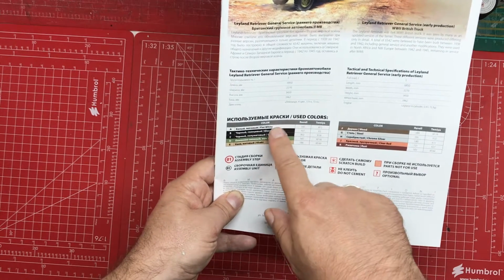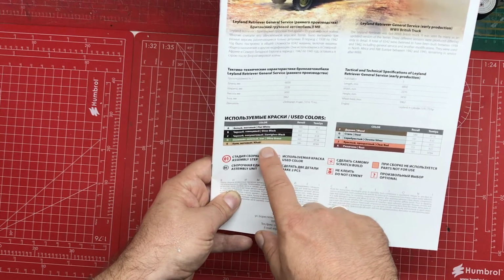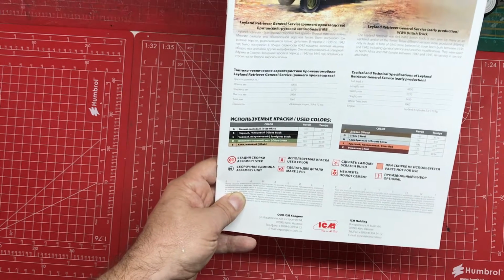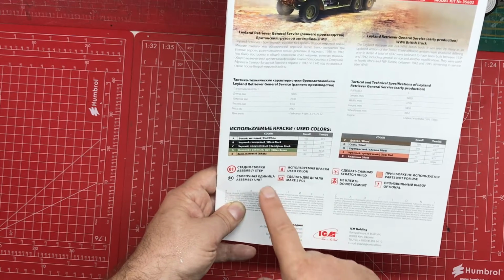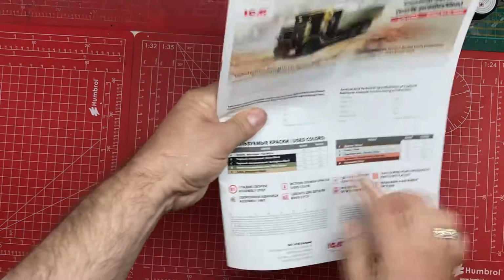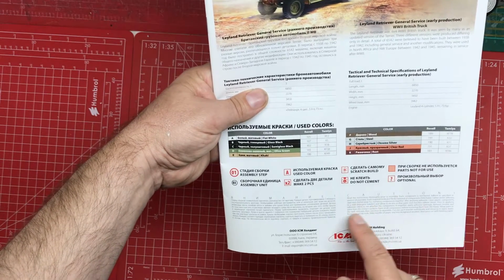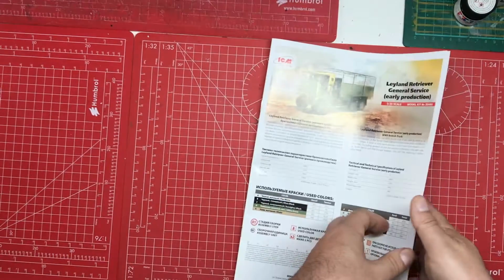Anyway, we do have the paint names as well, so you can go and easily source your own colours in there. Not too many colours being used at all. Then we have our reference key for the instructions, and then we have a caution note there and contact details for the company.